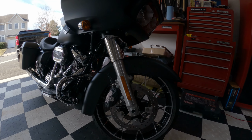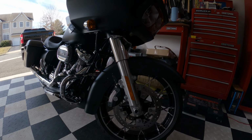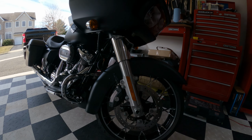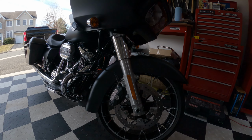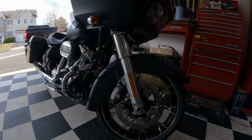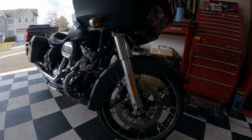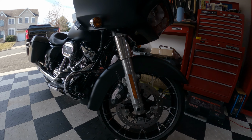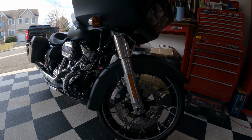Now here's what I did before the delivery on this bike. Here's one of the things that I did before they delivered my bike. I had them change the front fork springs and valves. There's a kit, it's only about 170 bucks, directly from Harley, that lowers the front end about 0.7 inches. So almost an inch, a little bit less, but obviously with my short inseam of only about 28 inches, I will take every little bit I can.